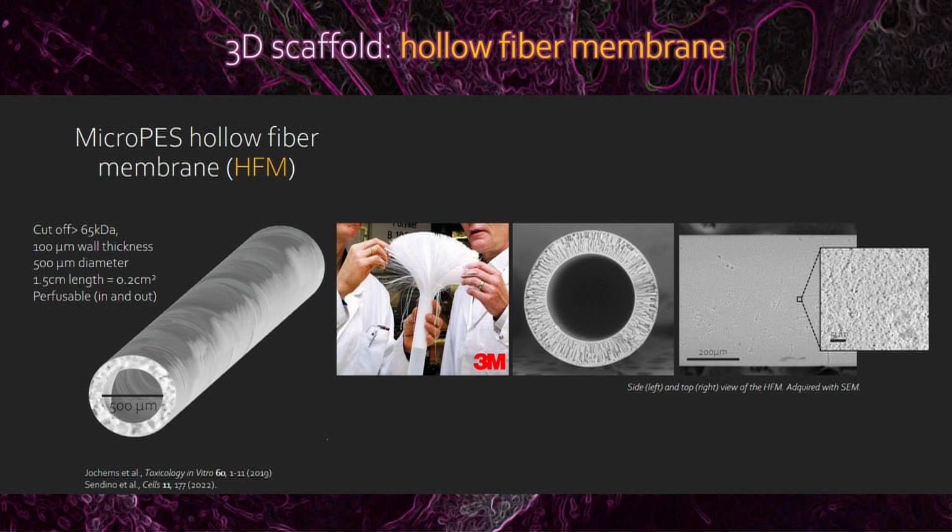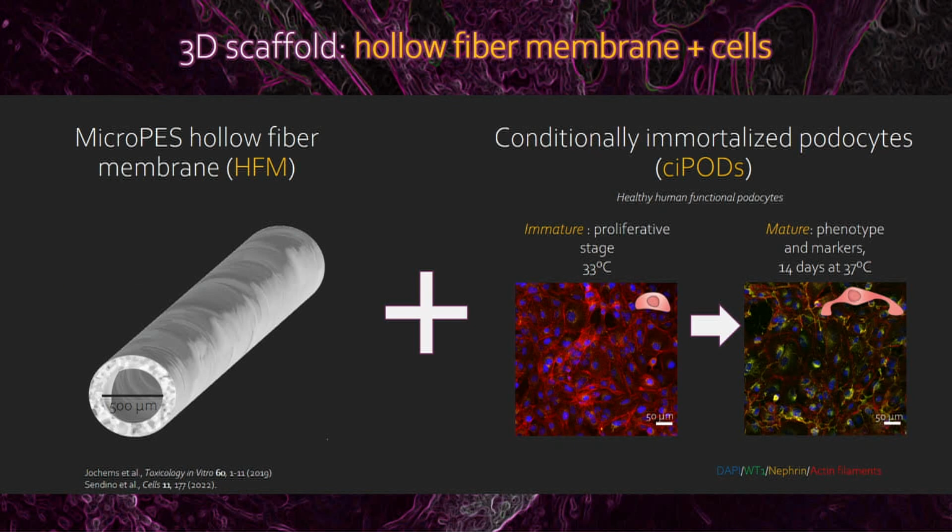So the idea is to combine this 3D scaffold with cells. And for cells, we're using a cell line of conditionally immortalized podocytes. Very briefly, these cells are infected with a temperature-sensitive virus. So they have an immature stage in which they proliferate forever, if we let them. And upon the temperature switch, they enter cell cycle arrest, stop proliferating, and express the mature markers. In this case, we have nephrin and WT1 in this picture.